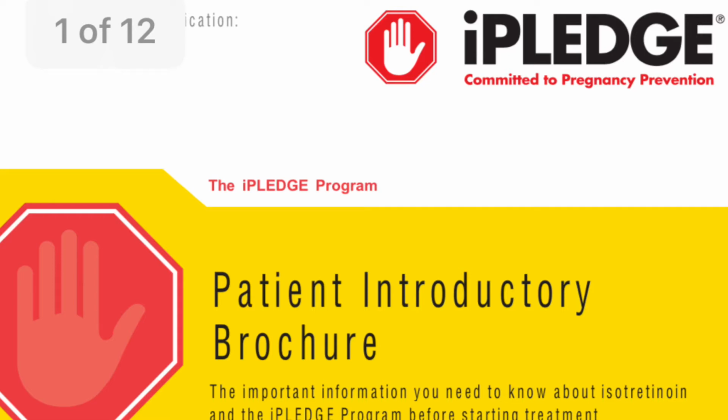If you're a male, that visit, you would get started that day. You still have to enroll in iPledge and basically go through all the paperwork, but yours is a little less strict than with females. So females would have to be on 2 forms of birth control. So that'd be abstinence, male latex condoms, birth control, IUD. Males have to take a separate booklet. So for them, they just basically have to sign that they're not going to share their medications with females.